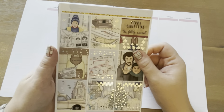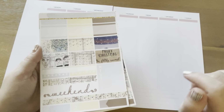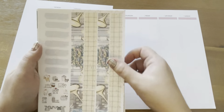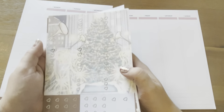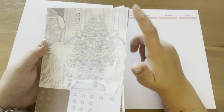So here, I'll show you the kit. Full boxes, and we've got half boxes and habit trackers, Monday through Sunday, weekend, and the date covers. We've got bottom washi, and this is silver foiled. And we've got the page flags, scallops, work labels, deco. This is an old kit because these are still five-part checklists instead of the threes. We do have threes down here, so I might cut those.